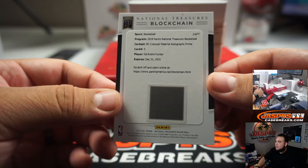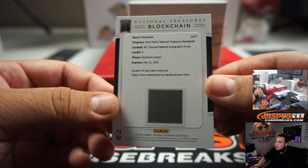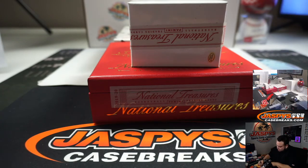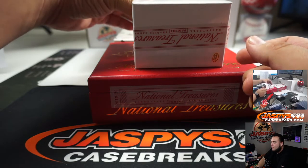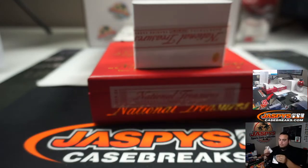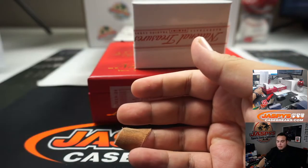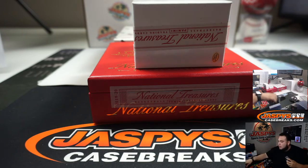And we got DeAndre Hunter, Colossal Material Autographs Prime DeAndre Hunter. So that'll be going to the ATL Hawks and Carter. It's a bonus to 49. Indiana Pacers. Hold on, guys.